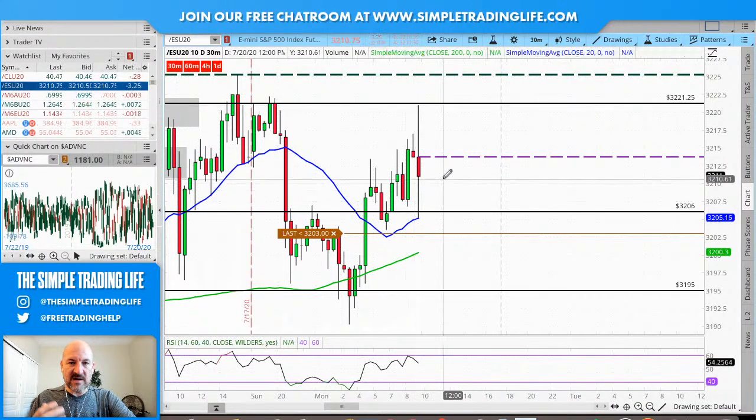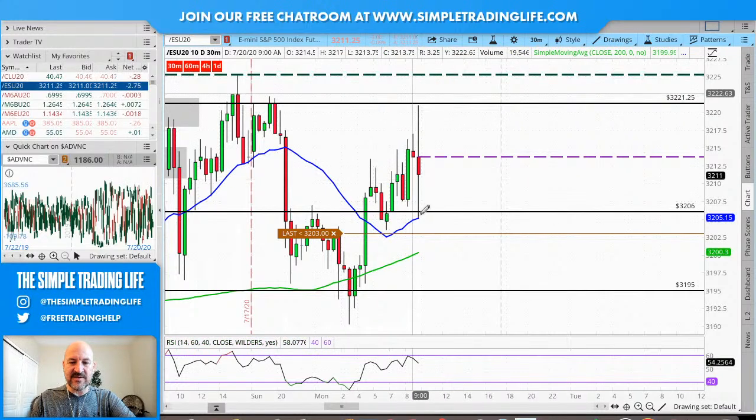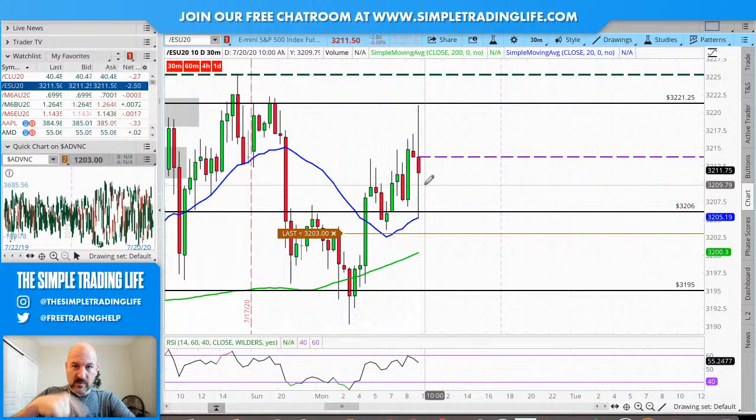Okay, so whipsaw, for those of you who don't know, is when price goes one direction and back the other direction and then back the other direction and goes back and forth. That's why they call it whipsaw. It's whipping back and forth. It makes it very difficult to trade unless you are super quick. And even if you are, sometimes you'll miss the move.